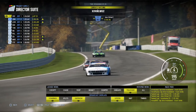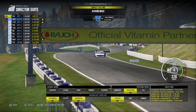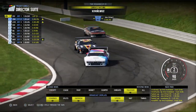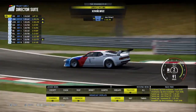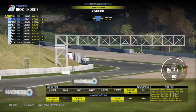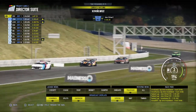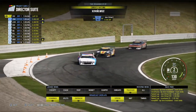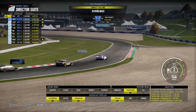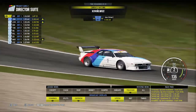Now can he hold it? 10 minutes to keep it clean. So you see another mistake now. I think he may be able to hold this. It's miraculous how he seems to have the pace to just cut through the pack. There's quality drivers in this field. After 2 spins, he still seems to have the tyres to do it.